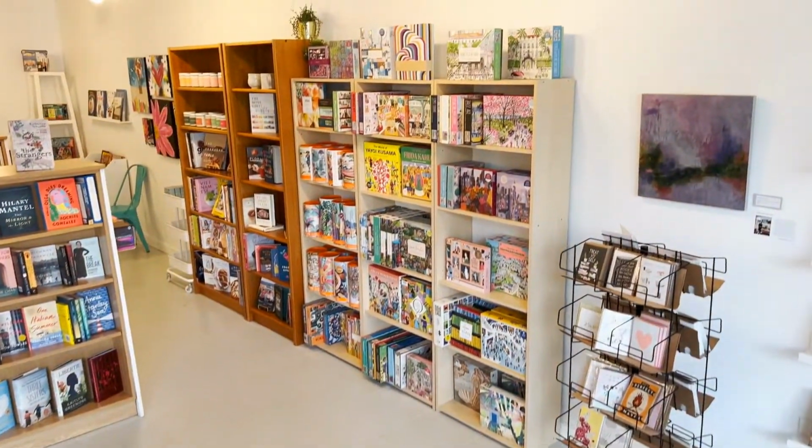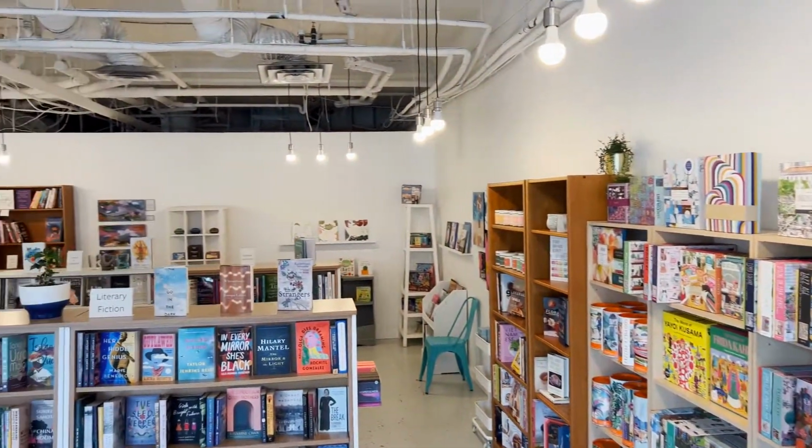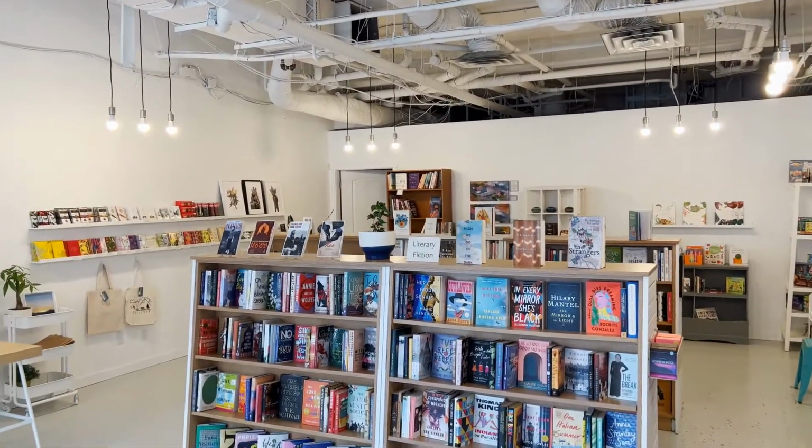Thanks, Danica, for the tour of your bookstore. Lots of fantastic books in there. Lots of great local artists on display, as well as delicious chocolate to send to your loved ones. Lots of great puzzles in there as well, but mainly lots of wonderful books for anyone of all ages. So come and enjoy Coastal Bookstore, and see you on the next tour.